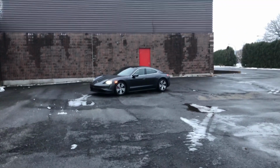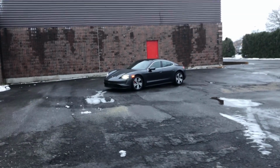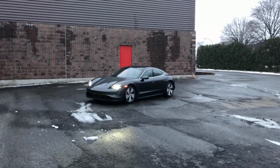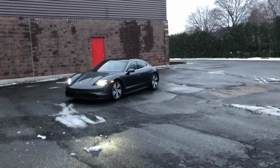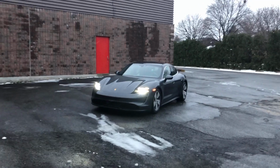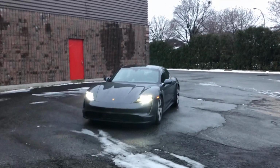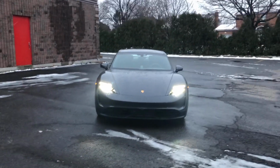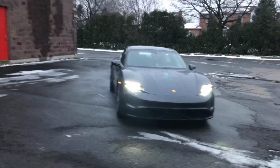Now, there were only two cars that I was really looking forward to, or that I really wanted to drive in calendar year 2020, and one of them was the C8 Corvette, and well, that hasn't happened, but you know what, it doesn't matter because I have this car this week, and I've put many hundreds of kilometers on it. It is a 2020 Porsche Taycan.